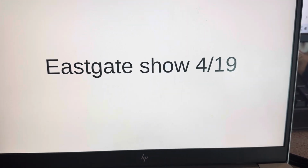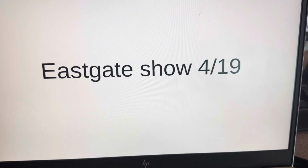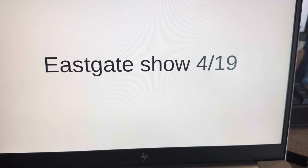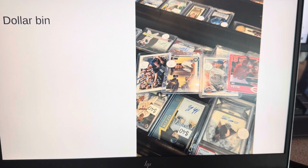I set up at card shows every now and again. It's a way that I like to try and sell and deal cards. And as you're going to see today, overall it was what I would call pretty successful. So we'll go through, I took a picture of all of the deals that I made.